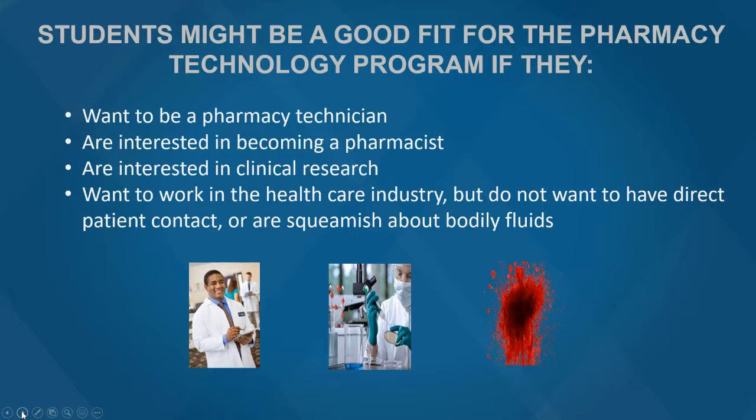And also, it is very competitive to get into pharmacy school. And so having this degree under your belt and having experience working in the field would give you a better chance of getting accepted into pharmacy school. It would make you more marketable.